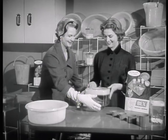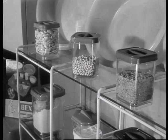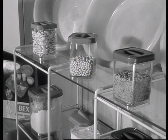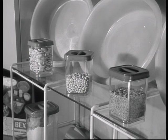It's the same with these Bex storage containers. They keep your stock clean and there's no need to remove the lids to see if supplies are getting low. They come in several sizes. This one, 1 lb, costs 3 and sixpence. Or for a set of 3, 10 and sixpence. Incidentally, aren't the lids attractive? They're made in the favourite kitchen colours.